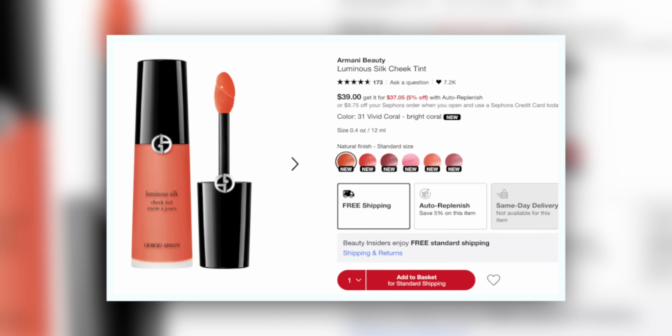Anyway, this is the Armani Luminous Silk Cheek Tint. Did I like the new shimmer goo that they came out with? No. Do I like a lot of the Armani stuff? Yes, I like their powder blushes as well. So this will actually be a first impression because it just arrived on my doorstep like 5 minutes ago.